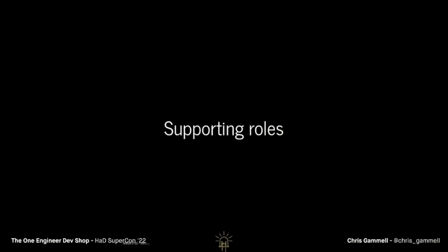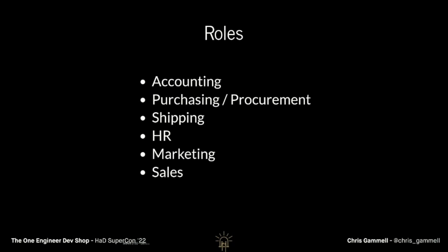The last one I said was supporting roles, and so these are things like accounting, purchasing, procurement, shipping, HR, marketing, sales. Again, if you're a one-engineer dev shop, you're doing all this stuff anyways, often for your own business, but you might maybe want to help out with this for an end client. And so really just some tools here.